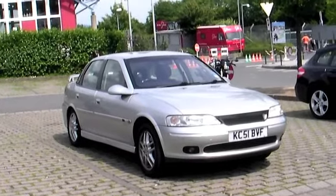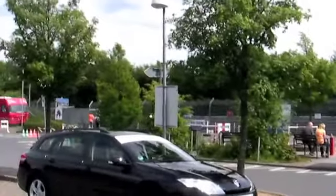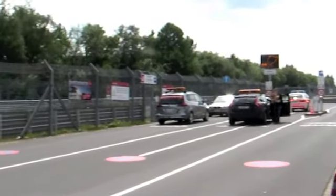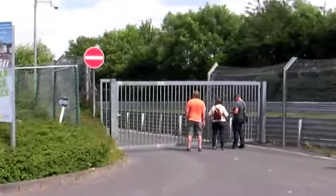Okay, well here we are at the Nordschleife, the car park. And that's where you buy your tickets, except I don't have to. And you just drive over there, through the barrier, and in you go. Unfortunately I can't get on for another couple of hours, so we'll have to see who's doing what.